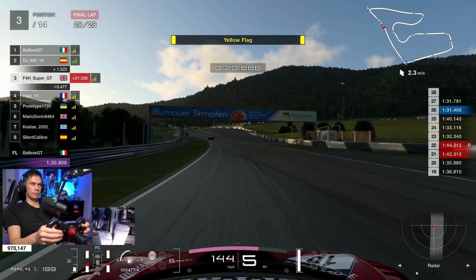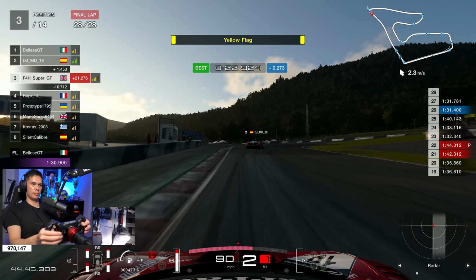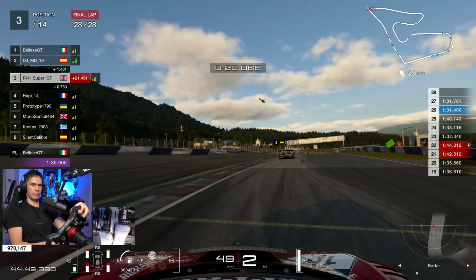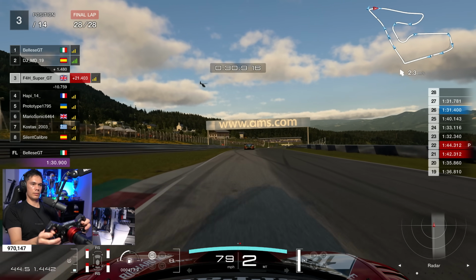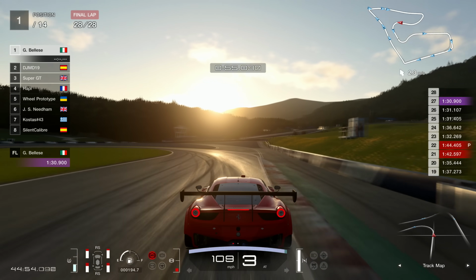Now we have a yellow flag here. I was hoping that might be the leader. And unfortunately it wasn't. It was a back marker. It was wide there on the outside. I actually felt pretty quick in these conditions. I had a lot more confidence in finding the grip.